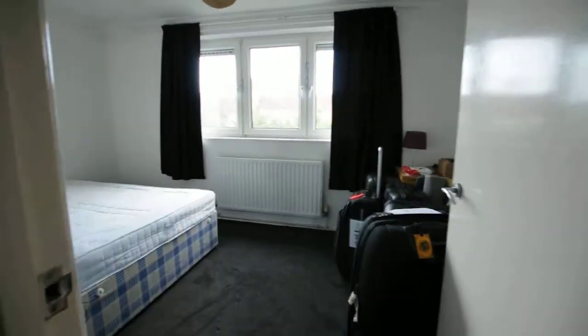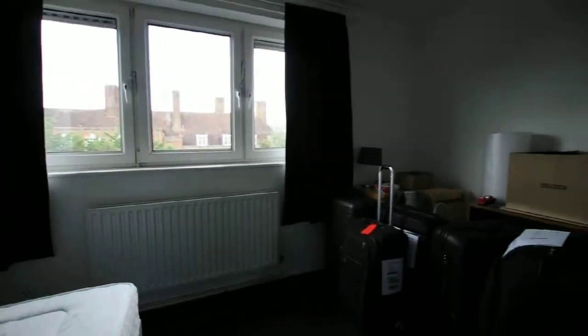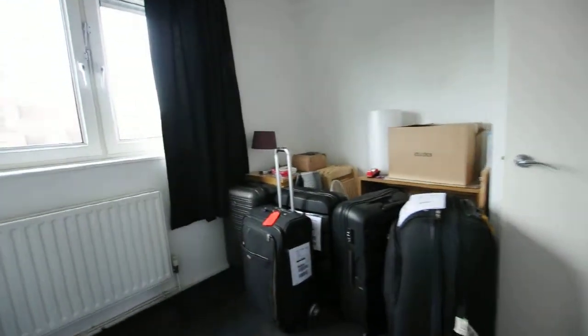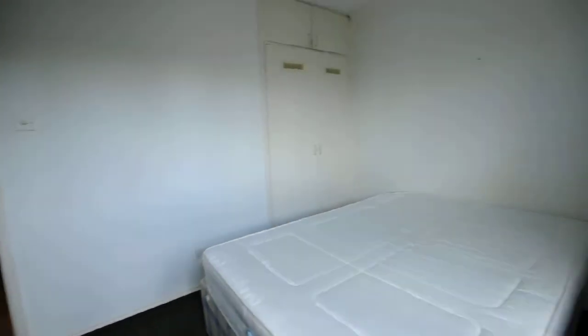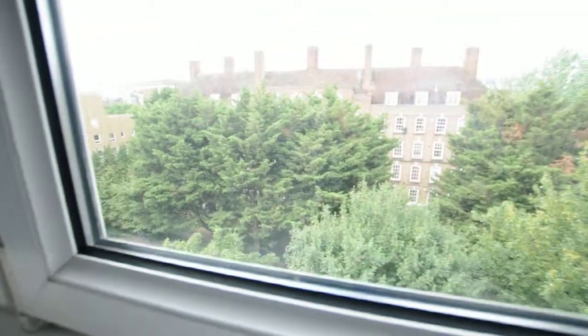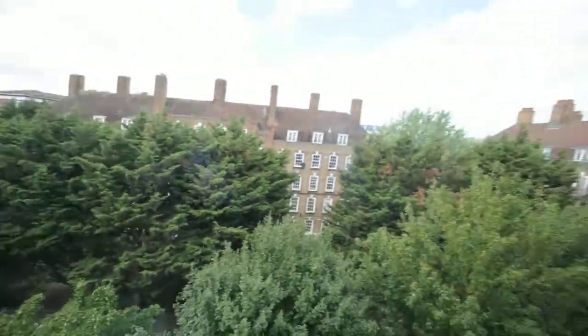And then onto the first bedroom. And the view from the window here is of Phillip Street itself. So this room has a built-in wardrobe.